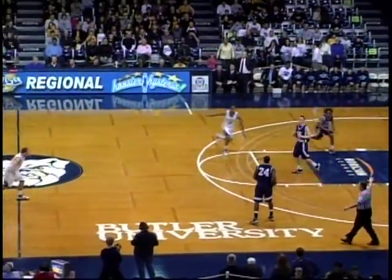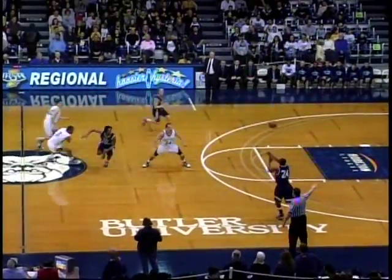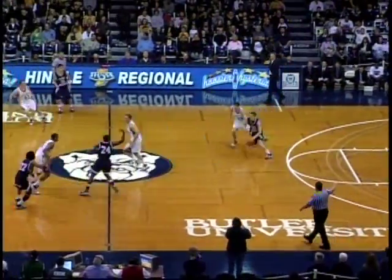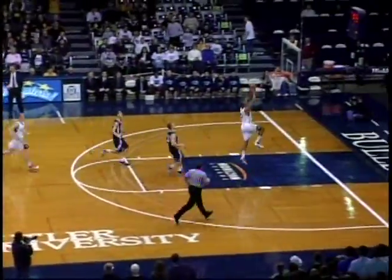Well, kind of what you try to design when you run the jump ball at the start of the ball game. Aggressive. You see Noblesville picking up the pressure. They have to stop the dribble, which they're very good at.